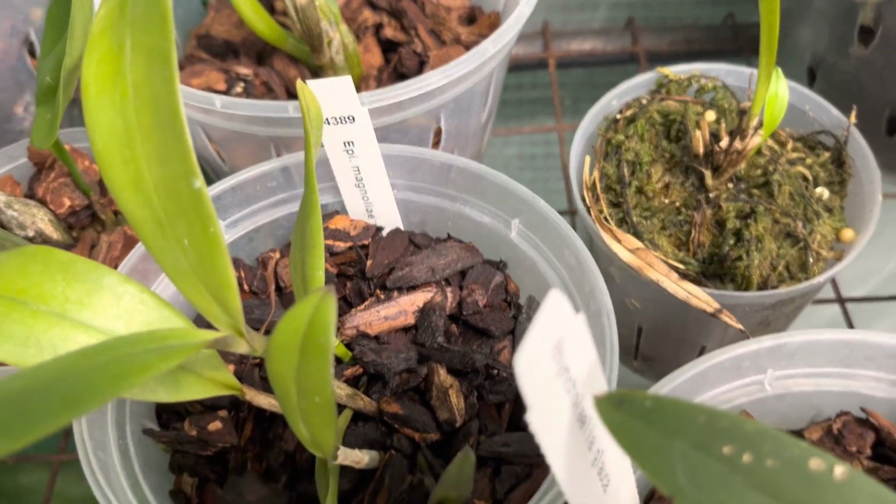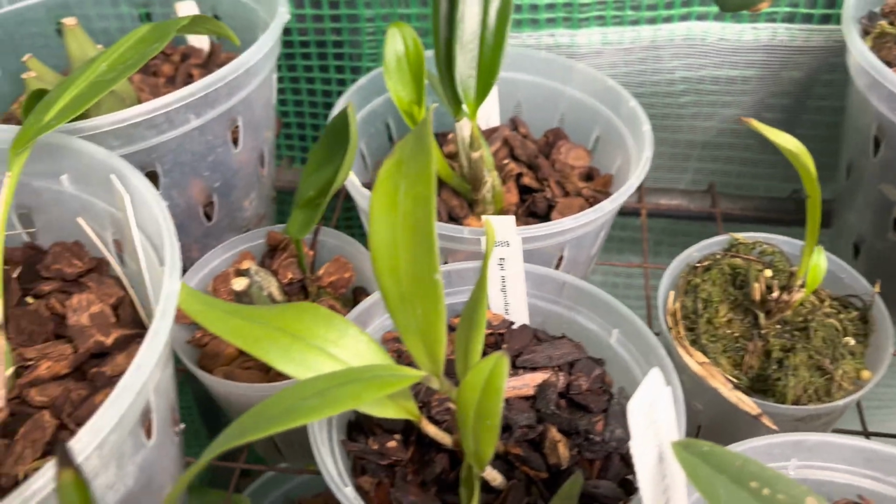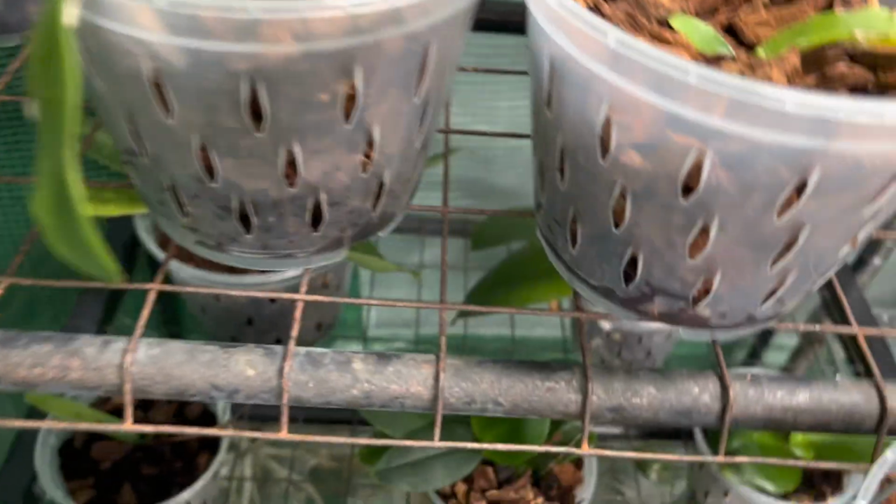Here is an Epidendrum magnoliae, and most of these are night blooming. All the ones in this row are night blooming, especially this one right here.